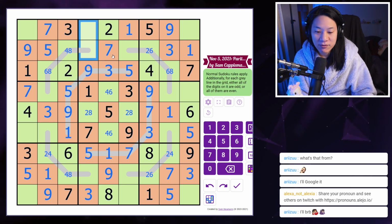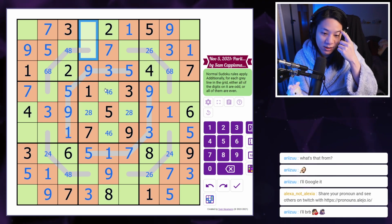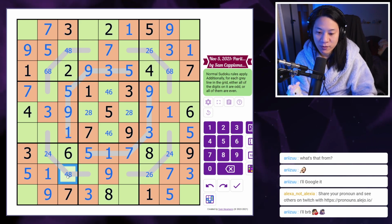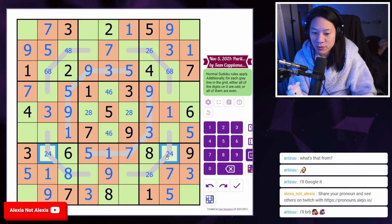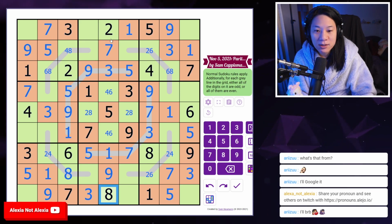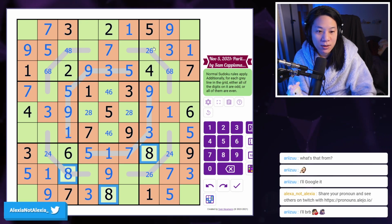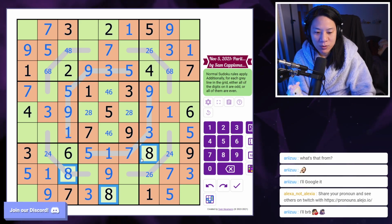Let's tackle the even numbers then. What do we have to tackle the even numbers? Well, 8 can't go in these two cells or that cell, so we've got it 8. 2 and 4 can't be resolved yet. Can we solve the 8? I don't think we can. Let's see where all the 8s are. Got an 8 over there. Yeah, still not quite there yet.